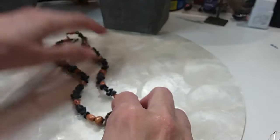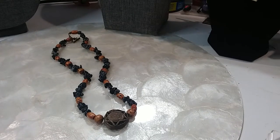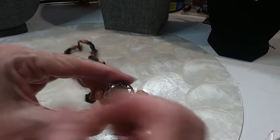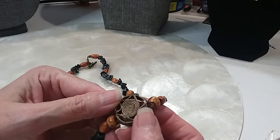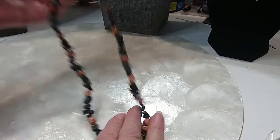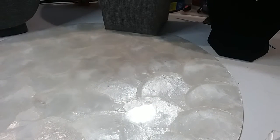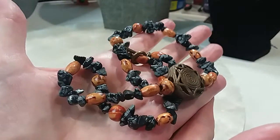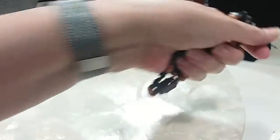Like a brassy metal. Yeah, it's not magnetic. It's either brass or copper. Maybe copper. Very pretty necklace. It is 18 inches. And we'll do that one for $8. Very cool.